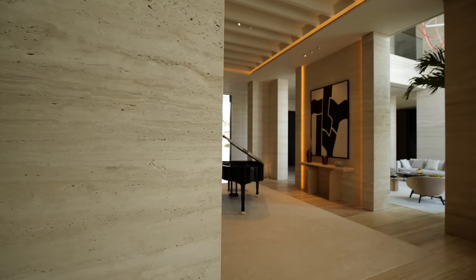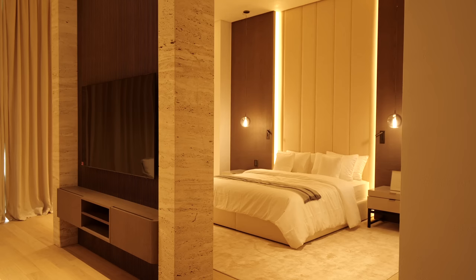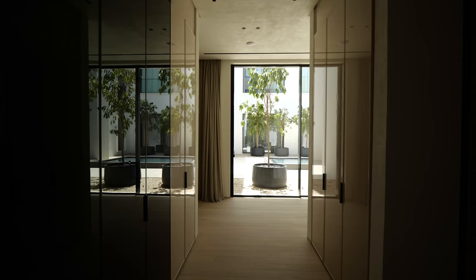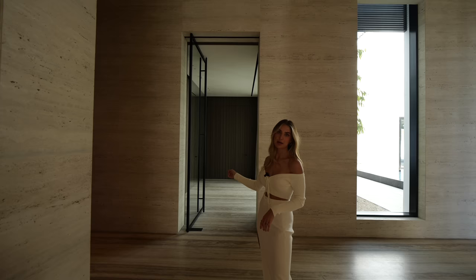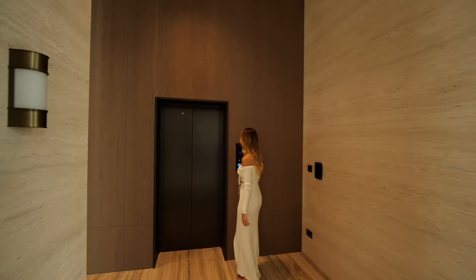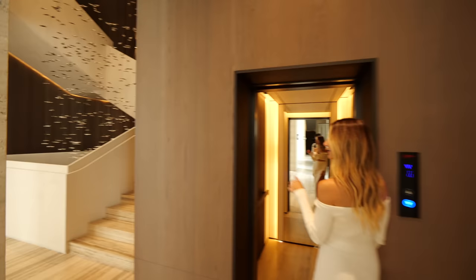Just before we head down to the basement, I just want to point out, we do have a ground floor bedroom with a gorgeous ensuite, a walk-in wardrobe, and also there is a separate powder room for guests. Now we do have a lift here. I'll head down in the lift to the basement and Matt will take the stairs. Meet you down there.